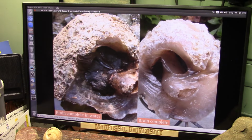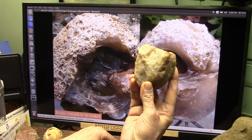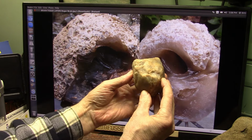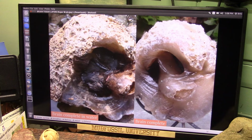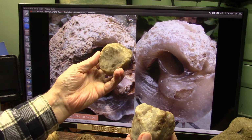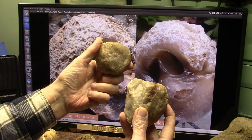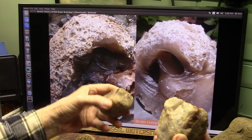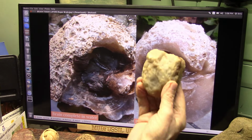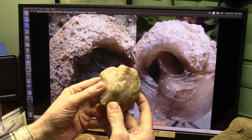Now, the silicates, I have a heart here. This heart, that's a heart. And it's the same sort of stuff. They turn into silicates. I had another one here I cut in half. Somewhere around here it is. And inside, they have all of those heart strings and all that stuff. But it was a heart, another heart just like this. I cut it open to see what was in it. And this is why: silicates filled in all the cavities.